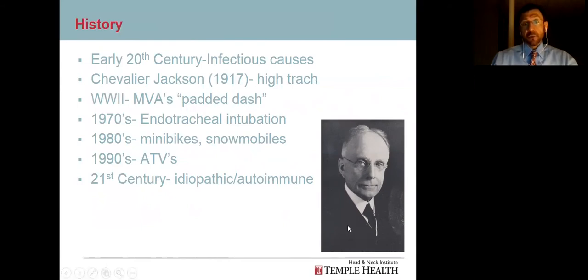Chevalier Jackson here, who ended his career at our institution at Temple, and was the father of modern day bronchoesophagology, certainly in the US, brought attention to the high tracheotomy being a cause of iatrogenic stenosis. World War II, many more motor vehicles on the road and people not wearing seatbelts. Remember, seatbelts came along later. Patients' necks were crushed during car accidents against the dashboard, so it caused a crash against the larynx, the so-called padded dash syndrome. So it crushes the larynx against the spine, and that was the main cause around that time.